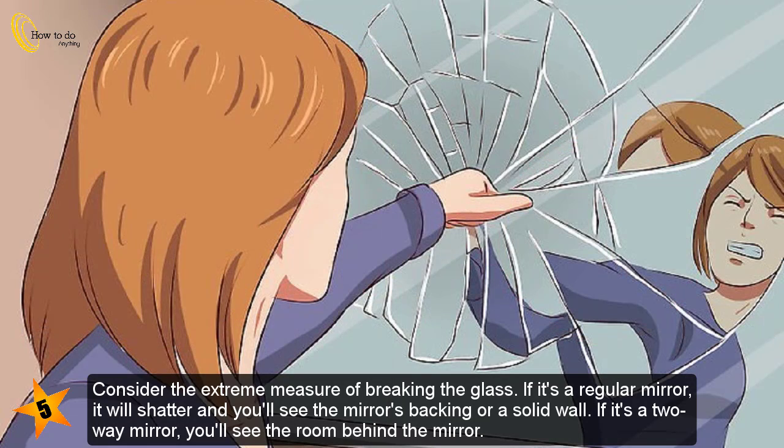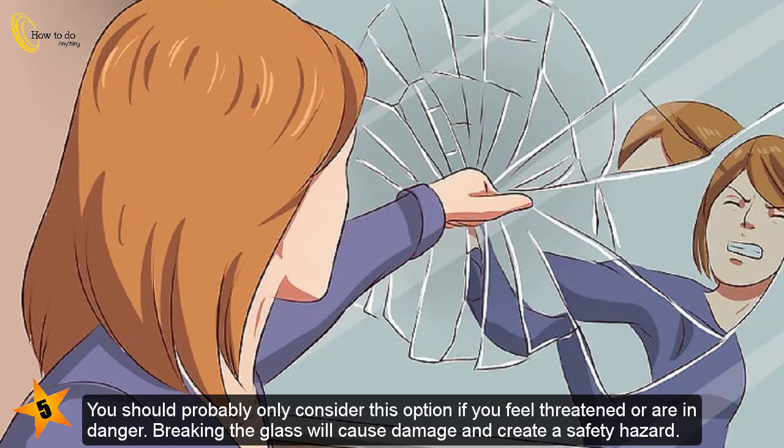5. Consider the extreme measure of breaking the glass. If it's a regular mirror, it will shatter, and you'll see the mirror's backing or a solid wall. If it's a two-way mirror, you'll see the room behind the mirror. You should probably only consider this option if you feel threatened or are in danger. Breaking the glass will cause damage and create a safety hazard.